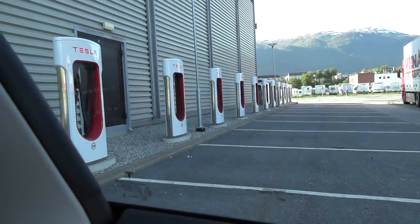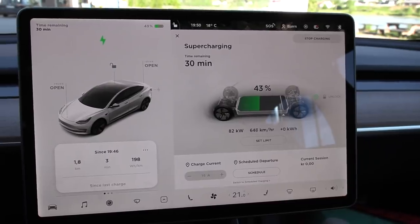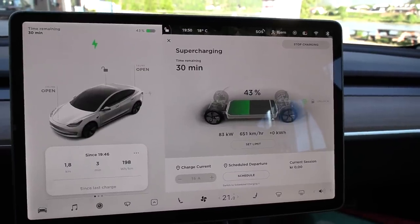We are at the supercharger now. Let me see. 81 kilowatt, not too shabby. This is the advantage of coming here in summer, nice and hot summer. It's 18 degrees Celsius, it's getting cold now.